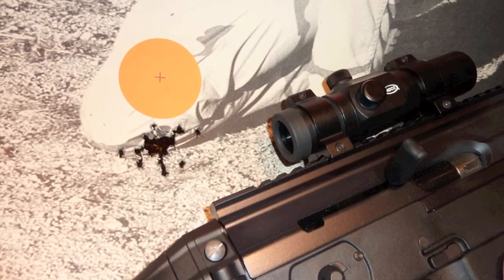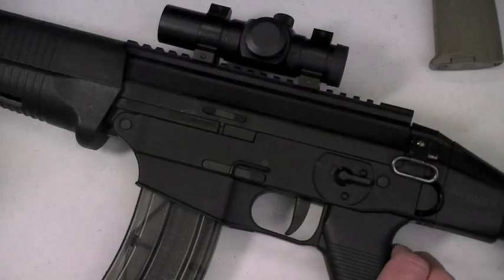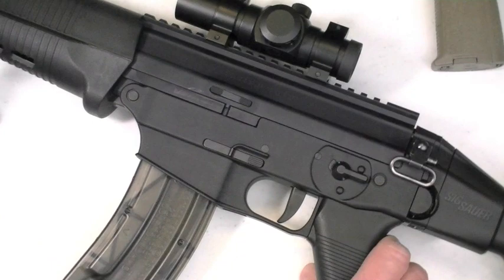And I'm going to jump ahead now to this part, reliability. Okay, that's kind of near the end. I probably ought to juggle the order of those talking points because it is paramount when we're talking about a tactical 22 carbine like the 522. And this is where this gun shines.